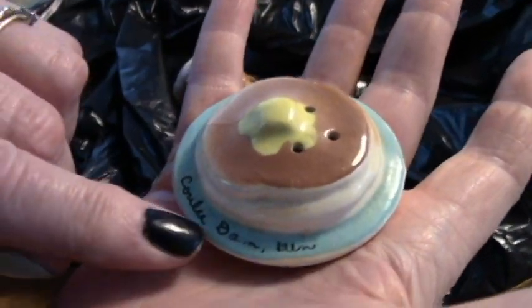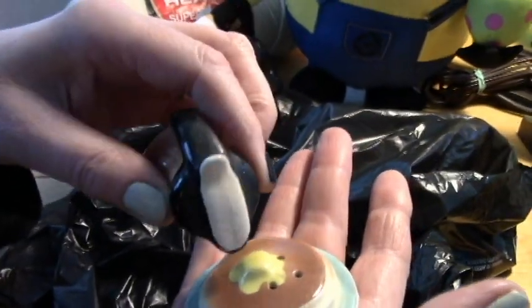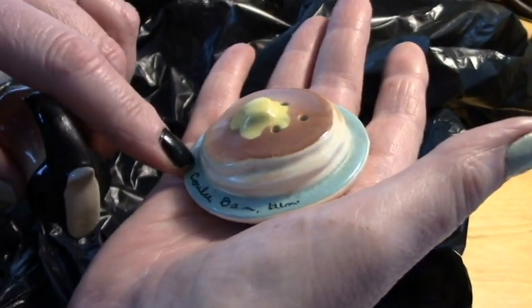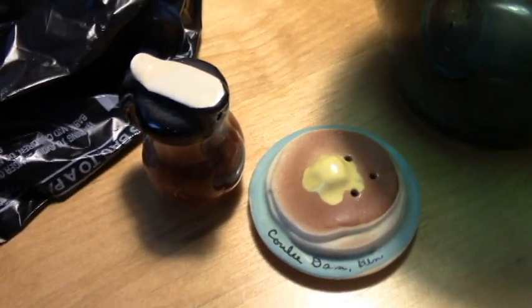And then this one, I think I'm going to keep this set, so I'll open this one, because I think this would be cute down at the beach. It's pancakes and syrup. It's cute. And it says Coulee Dam, Washington, which is east of the mountains, but we're still in the state. Coulee Dam was put up by Franklin Roosevelt. They kept working on it, adding stuff clear up in the 60s. But it's darling. I'm going to put these on the stove at the beach.